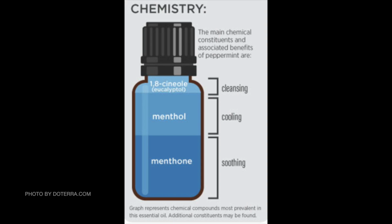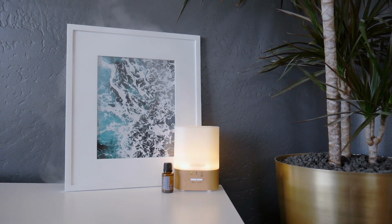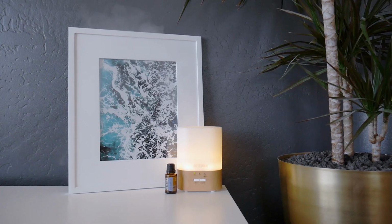What sets doTERRA Peppermint apart in quality is its high level of menthol content. Now, menthol is a monoterpene backbone with an alcohol function group. Menthol contains energizing properties that contribute to feeling energized. Menthol is known to soothe and smooth muscles that line the colon.